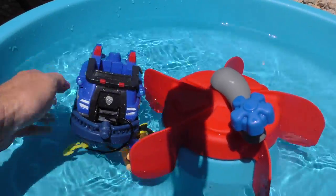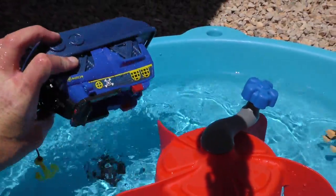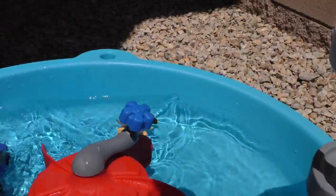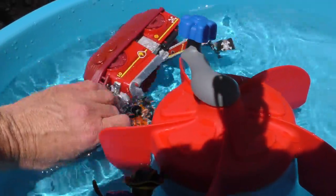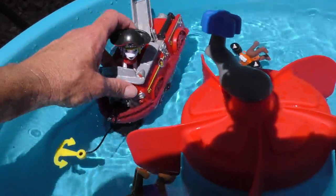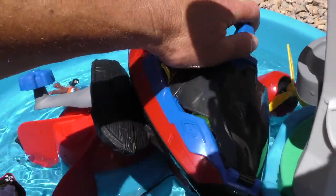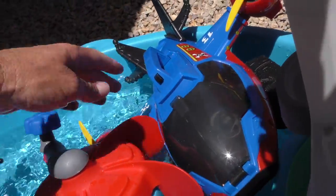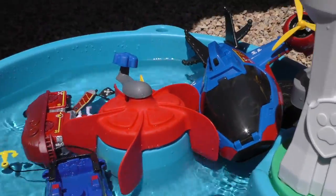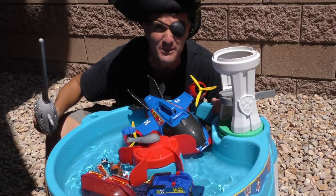Okay, Chase, let's see if your boat floats. I don't think it floats that good. Well, it kind of floats. Okay, Marshall, let's see if your boat floats. Uh-oh. No, Marshall, I don't know if my boats are floating very good. Okay, Robo-Dog, let's see if the seaplane floats. Yeah! Nice job, you guys! Nice! Okay, they don't float real good, but they're still fun to play with on the water.